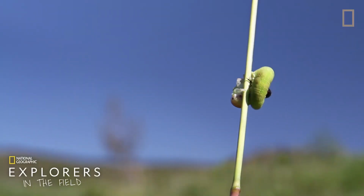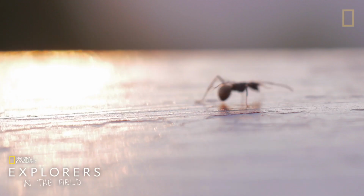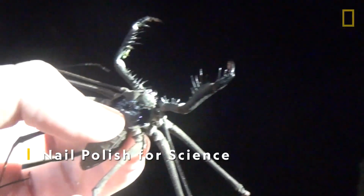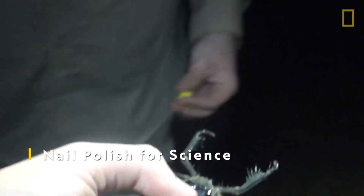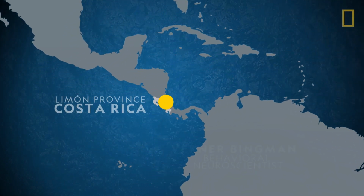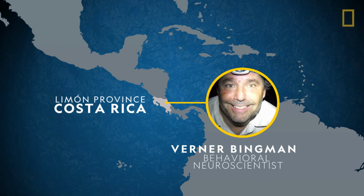Most of us see gigantic insects and politely head in the other direction. Other, more adventurous types, like behavioral neuroscientist and National Geographic explorer Verner Bingman, are apt to crawl around the Costa Rica rainforest in the dark, trying to catch huge whip spiders.